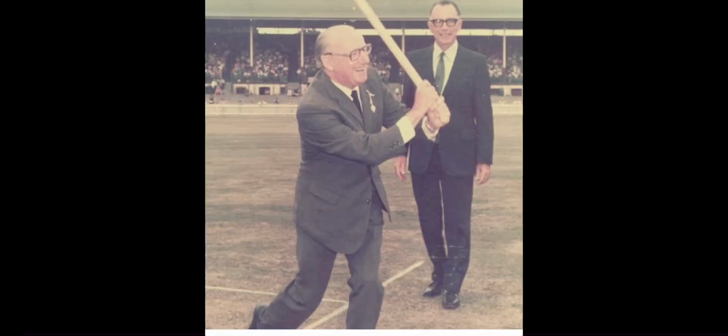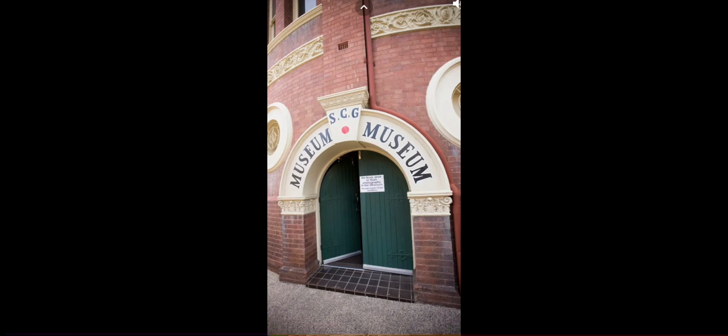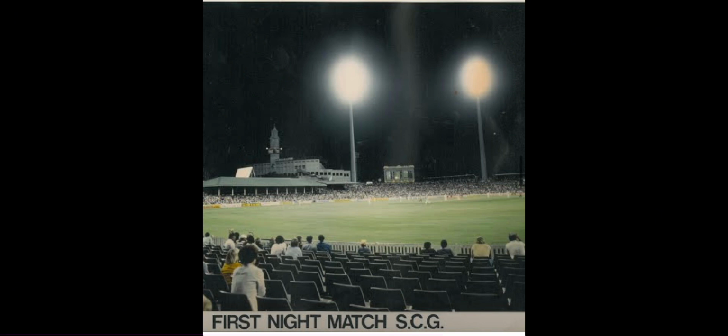In 1974, the Bradman Stand is opened for a cost of $2 million after legendary Test cricketer Donald Bradman. The SCG Museum opens on the 14th of January 1977. The next year, in 1978, 6 floodlight towers are used for the ground's first day-night World Series cricket match between the Aussies and the West Indies.